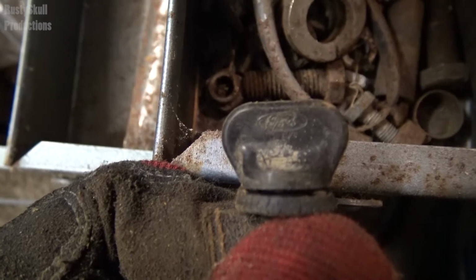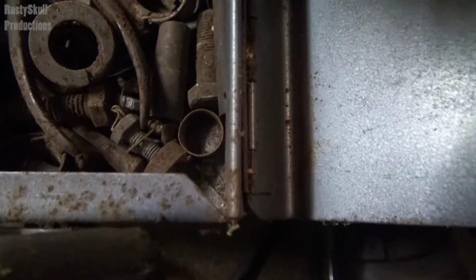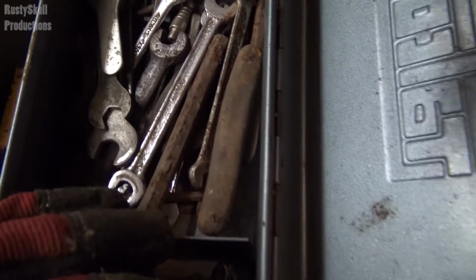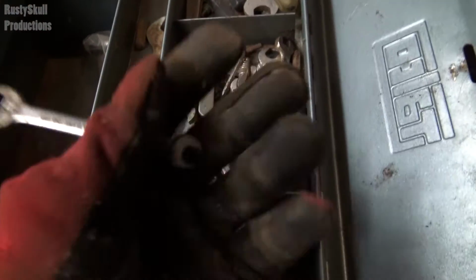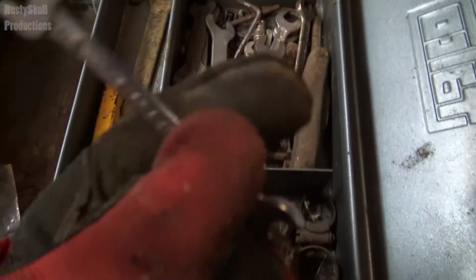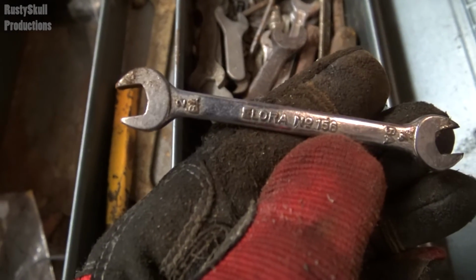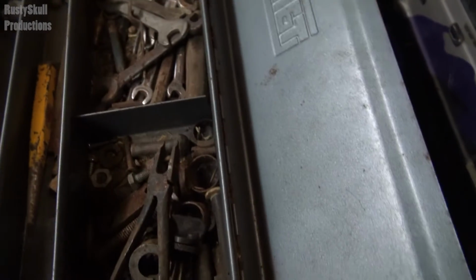It's got Ford written on it. That'll be from an old car, man. That'll be from a well old car. What have we got here? More circlip pliers. Look at all these little spanners, man. Oh, I love a little spanner. I've actually got a drawer in my toolbox for little spanners, and this is quite exciting for me. Trouble is, there probably won't fit many nuts or bolts these days.